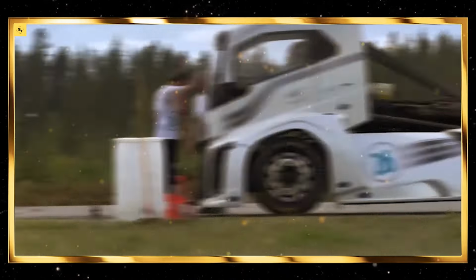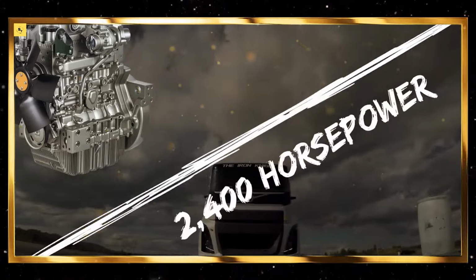Operating a logging truck requires extraordinary skill and experience.